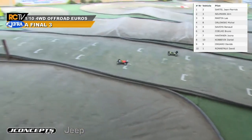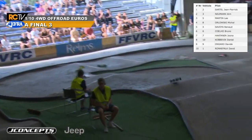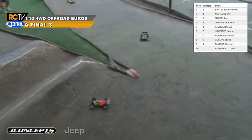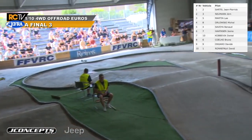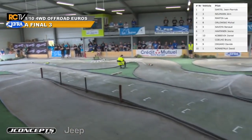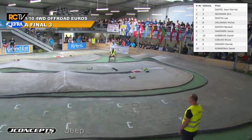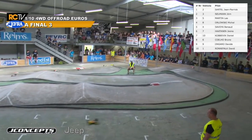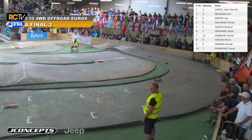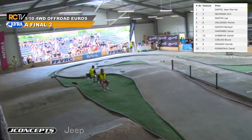On the main straight they go. Still Sartell out front. Newman second. Out of the J Concept jump now. Martin, Orlowski, Savoia, Hathanen. One minute and 35 on the clock. This battle goes into the effort corner now. There's so many things to watch here. It's insane. Absolutely insane, these guys.